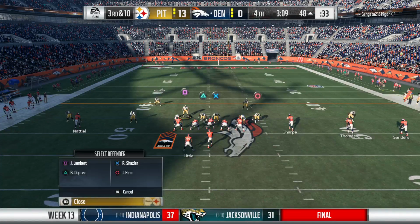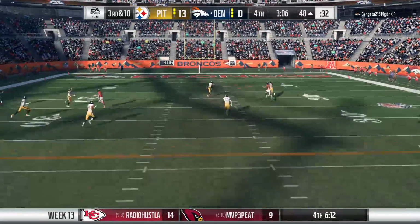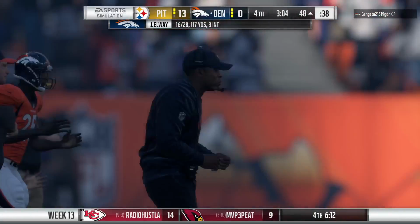Hurry up, here we go. They're going to look to throw. Looking deep for Demarius. That's going to be knocked away and incomplete.